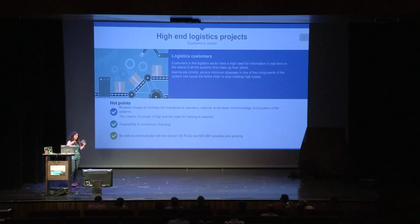And of course, in these huge warehouses, we have to be able to communicate with a lot of devices. We are talking about more than 100 PLCs, thousands and thousands of variables. In these projects, we can go up to 1 million data points.